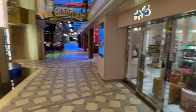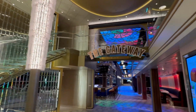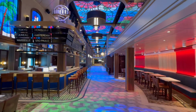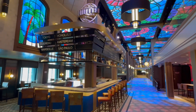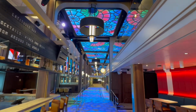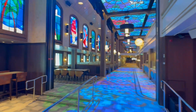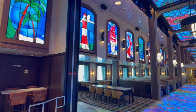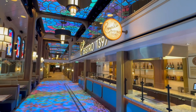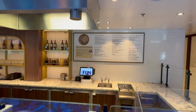So now we're headed back toward the gateway. You see this beautiful staircase here where a lot of people like taking pictures. And they did this area magnificently, I think, by comparison to the Mardi Gras. Just how colorful it is. And then these LCD screens on the left over here. Those change. Those are not like stained glass mirrors or anything like that. Those are like TVs and just look like that at the moment.